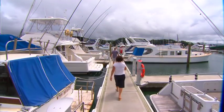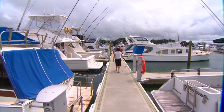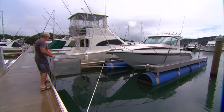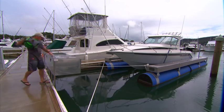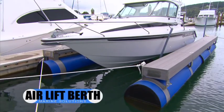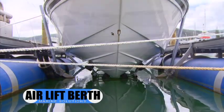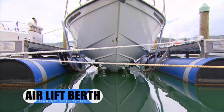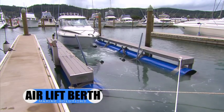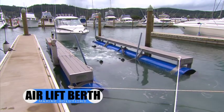A team of boat enthusiasts and engineers not satisfied with what was out there on the market designed a system that fulfilled their needs as boat owners. The Airlift Berth was born. This is a fast and effective lift flotation system that lifts your boat completely clear of the water. The Airlift Berth enables easy launch and retrieval of your boat.